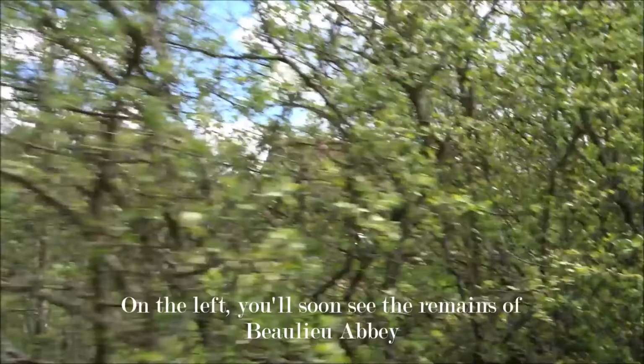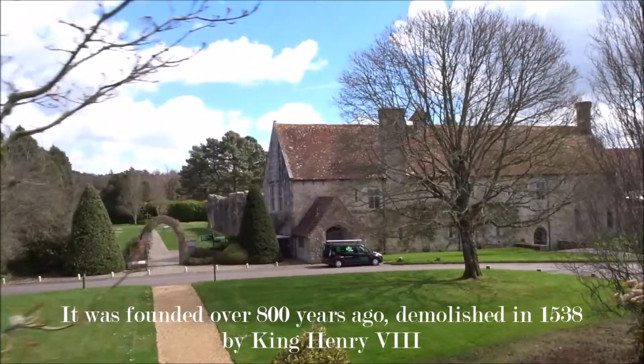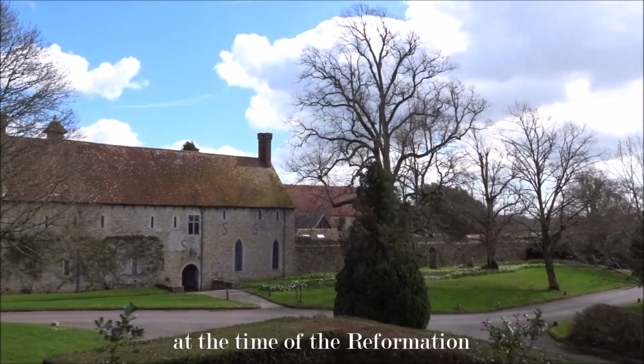On the left, you'll soon see the remains of Beaulieu Abbey. It was founded over 800 years ago, demolished in 1538 by King Henry VIII at the time of the Reformation. It was then sold to my ancestor, the Earl of Southampton.